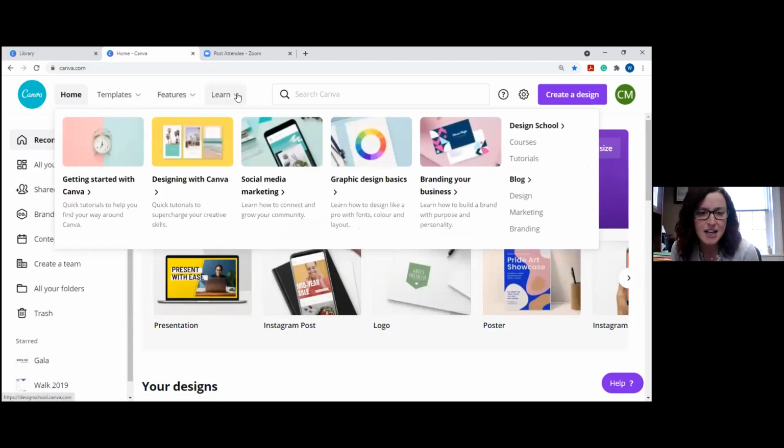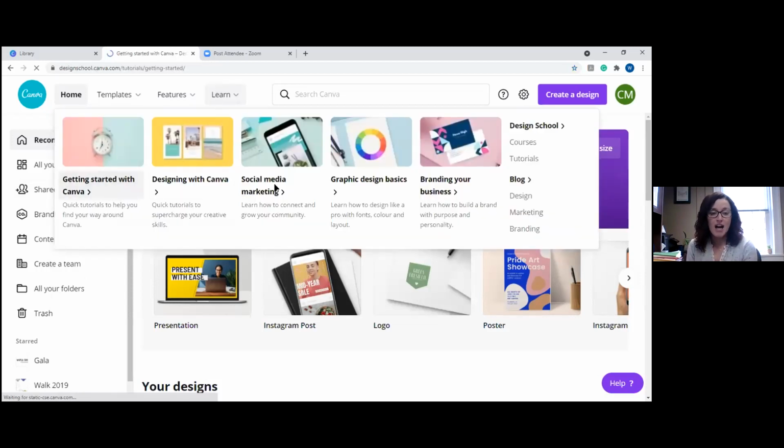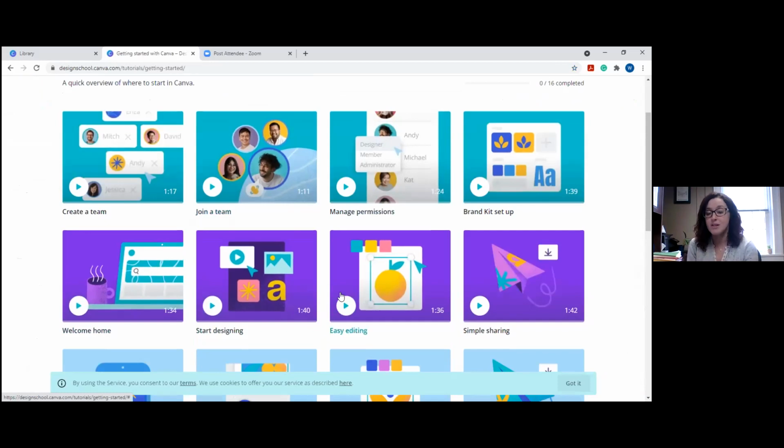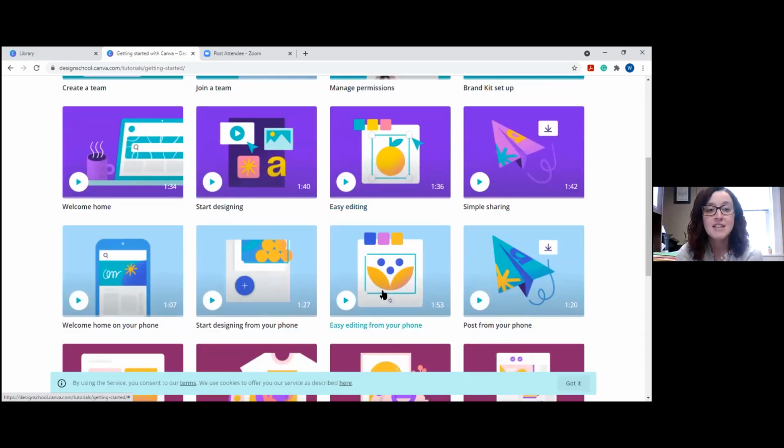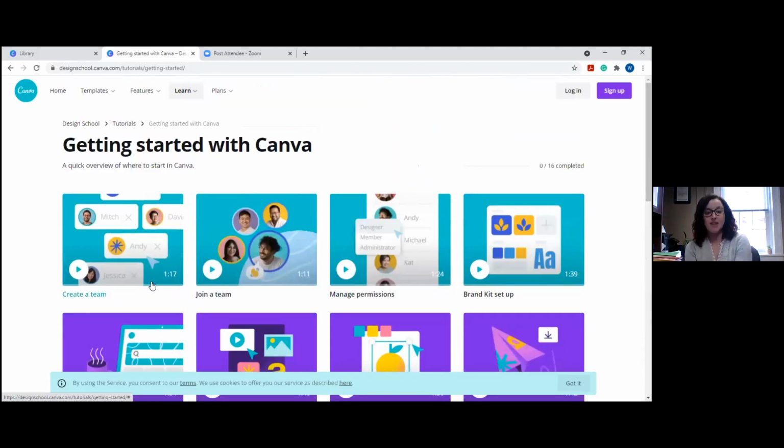Let's see, am I missing anything, Christine? Oh yeah, and then the Learn feature too. If you're new to Canva, if you go down to that Learn drop-down box, there are so many quick tutorials and tips that you can access. If you're looking for just the basics, like how do I get started, what do I do, some quick tips on designing, some quick tips on best practices in social media like Facebook and Instagram, there are lots and lots of great tips and tricks in that learning tab too.